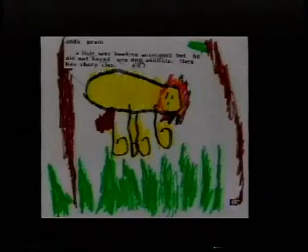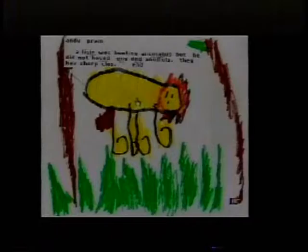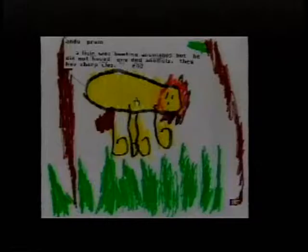A lion was hunting animals, but he did not have any dead animals. They have sharp claws. This is the actual student reading their own sentence that they had written. They have trouble reading it too, but they have a lot of fun with it. I just love this picture of the lion. It's very nice.